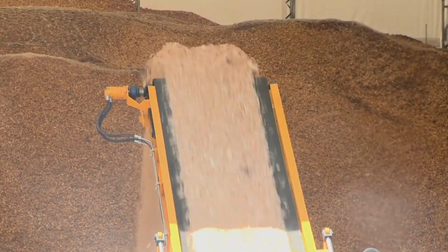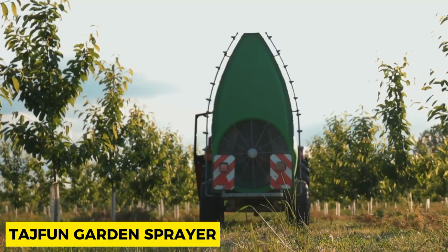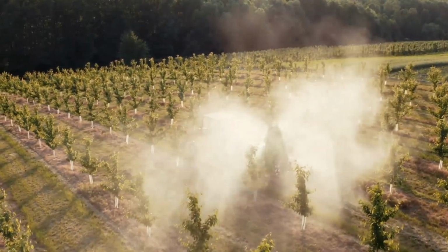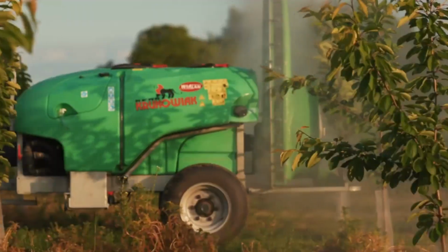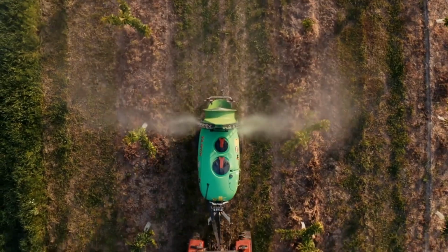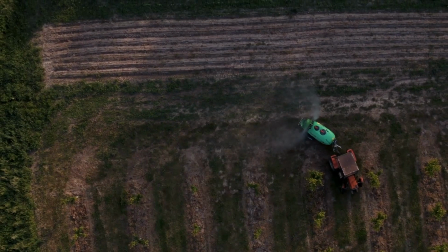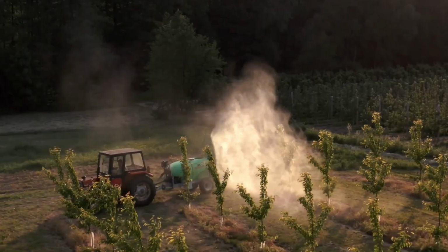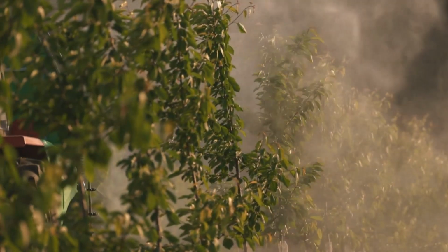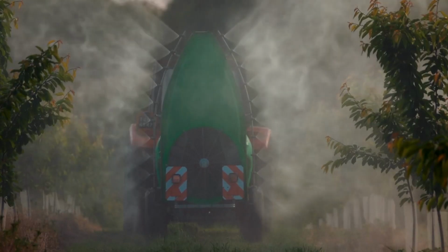Tajfun Garden Sprayer. Another machine in the agricultural niche, the Tajfun garden sprayer, is a one-of-a-kind machine capable of maximizing profit to a large extent for farmers. Depending on the particular size and density of leaves on the trees, the operator can modify the air jet, adjust the working liquid to what is required or needed, and modify the spraying parameters.